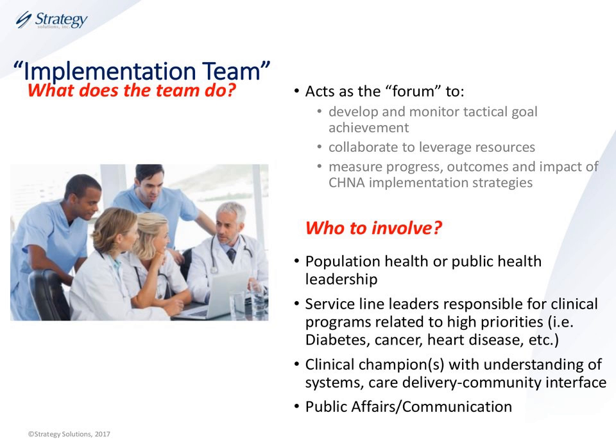Implementation team, what does it do? It acts as the forum to develop and monitor tactical goals and achievement, to collaborate, to leverage resources, to measure progress. Who should you have involved in your implementation team? Population health or public health leadership for sure. Service line leaders responsible for clinical programs like diabetes or cancer or heart disease. Clinical champions that are in your system or understand what's happening. That would be a go-getter for that team.